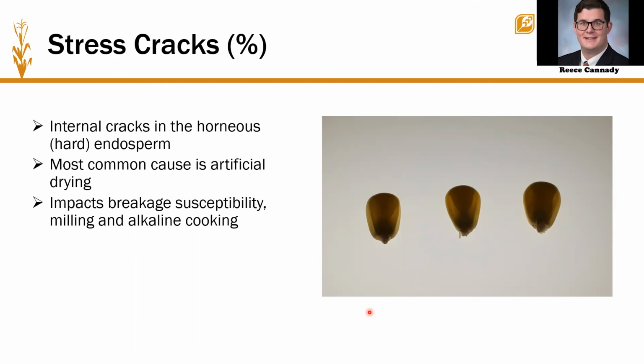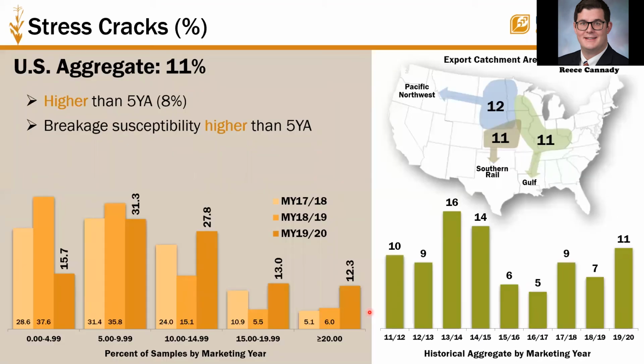And during that time, there is quite a bit of damage or breakage the grain can experience. These cracks act as a precursor to that breakage. Without the cracks, the grain is much sturdier. With them, it tends to explode on impact once it's elevated. Looking at our stress cracks, certainly not as bad as we have seen in the past. However, we did see more than we've seen since 2014-15, so we certainly have a higher breakage susceptibility than our 5-year average of 8%. Again, this is very highly related to BCFM.